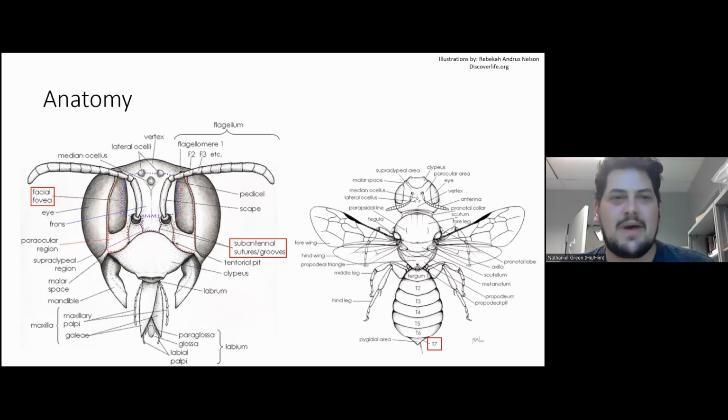And before I really dive into this, I do want to talk about anatomy a little bit, just to get everybody on the same page. If you were here early in the bee share, Lisa was talking about the facial fovea, which are these kind of depressions on the side of the head. And those are important for differentiating Panurgines from other Andrenids. These subantennal sutures, the lines right below the antennae, are really important. And then T7, which is the very last section of the abdomen at the top, is also important for some of the groups of Perdita.